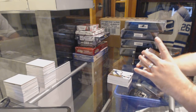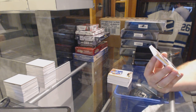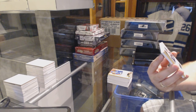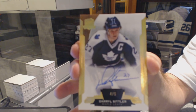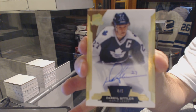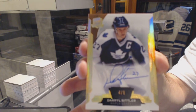I don't think so, D. Garwood. And not with this accompanying it. Numbered 4 of 5 gold base auto for the Toronto Maple Leafs, Daryl Sittler. 4 of 5. Daryl Sittler.